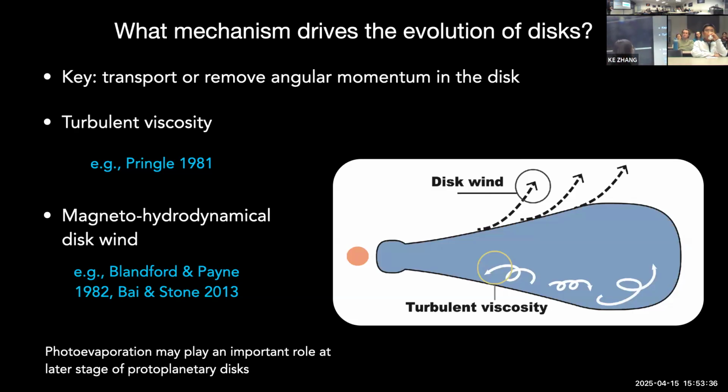Another idea is related to magnetohydrodynamic disk winds. In this case, material gets accelerated as it moves along the magnetic field lines, and when it gets enough momentum, it leaves the disk. In this way, it carries angular momentum away, and the rest of the disk material loses angular momentum and moves inwards towards the central star. Those are the two leading theories. We don't know which one would dominate, or whether any of them is really correct.